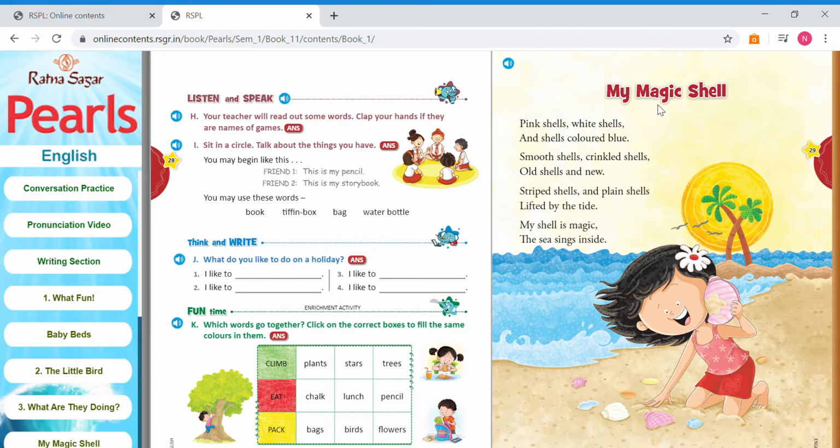My Magic Shell is an 8 lines poem comprising some rhyming words. So before we begin, let's have a look at the rhyming words. The first set of rhyming words in the poem: blue, new. Now, children, how do we find rhyming words in a poem? You have to look for the same sound in the words.